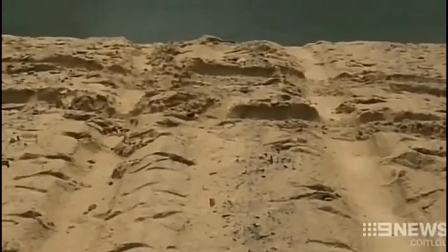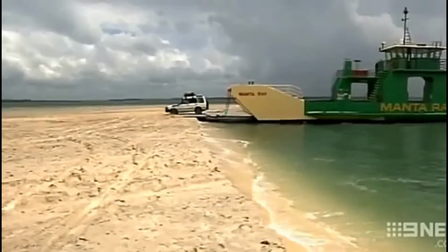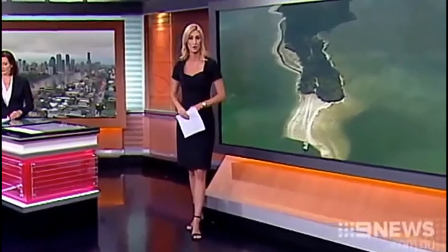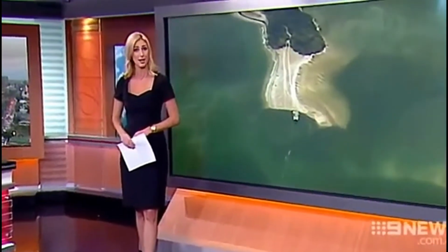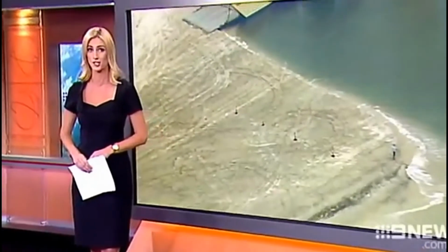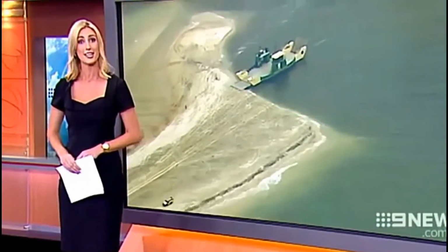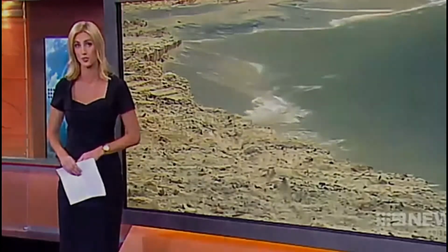Rangers say the drop is around 3 metres, but the erosion isn't affecting any campsites or access to the Fraser Island barge. Andrew and Melissa, as for when the beach will return back to normal, rangers tell me it will take some time for the area to fill back up with sand and rebuild itself. But importantly, they're continuing to monitor the site, putting up warning signs and traffic barriers. They're also advising all members of the public to stay clear for now and not to treat it as a tourist attraction.